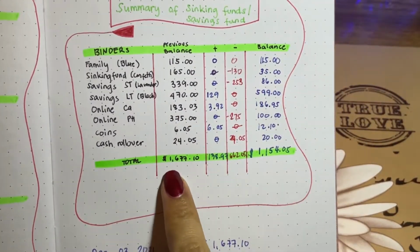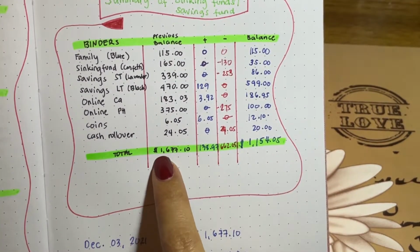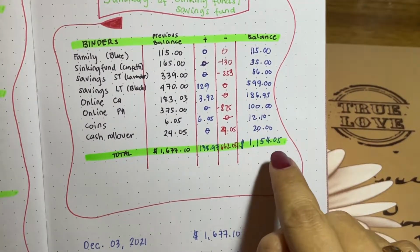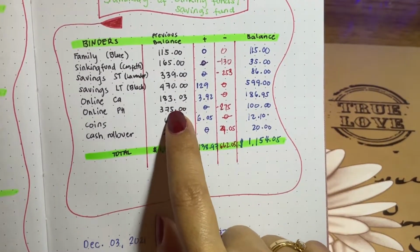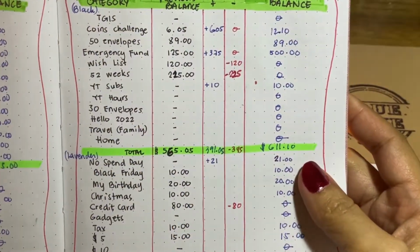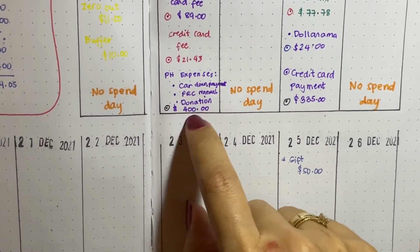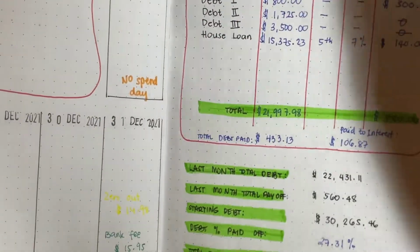As you can see, from the last time that I did my sinking funds update, I had a total of $1,677.10, but I depleted my sinking funds because I used my money in the Philippines from my online, as you can see, I have it here. These are the expenses that I did, so that's why I removed it from my sinking funds from the Philippines. That's why I depleted.